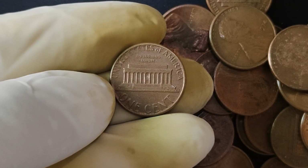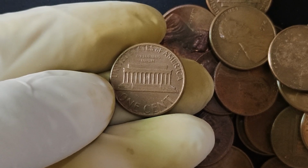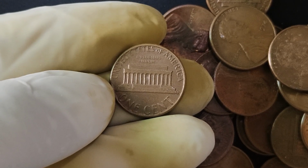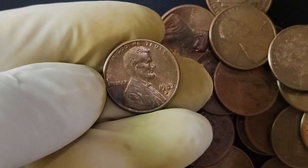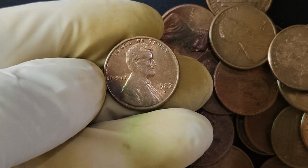One of the most valuable variants is the 1982 D small date penny made from copper, which should have been made from zinc. It's the only known example of its kind, and it was discovered relatively recently. So, what makes it special?